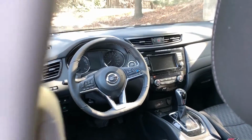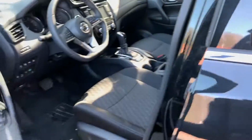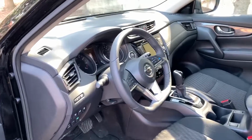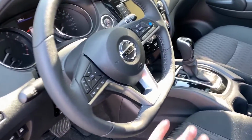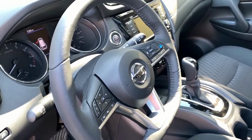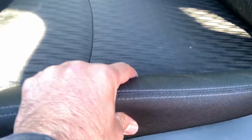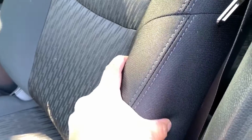There's a look up front, and speaking of up front, let's jump right in. Again, being a carryover model, I'm not going to spend too much time on this. Just going to go over some highlights. Flat bottom steering wheel, great for ingress as well as egress. No, it's not for racing, but still good overall. Seats, thigh bolsters, not great. Side bolsters, full marks there.